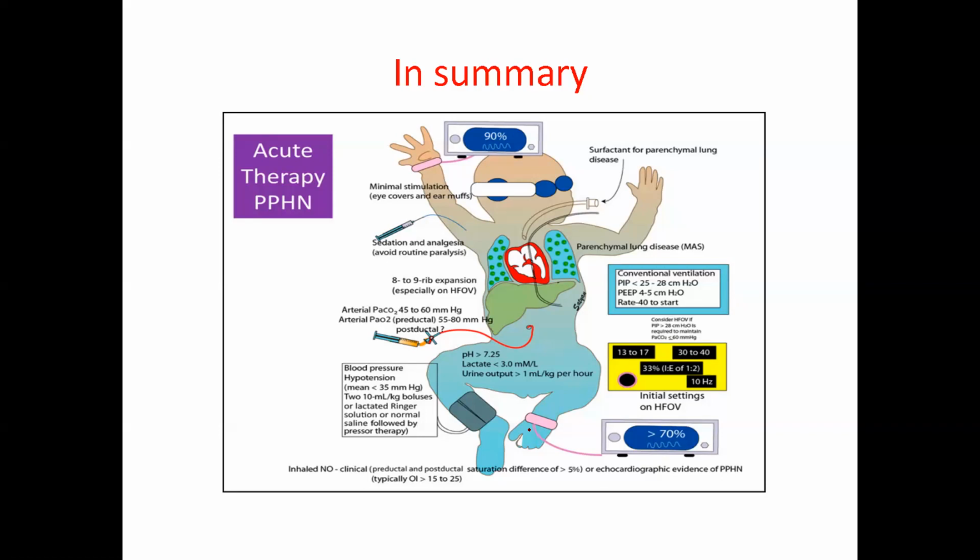If the baby does not improve, requires more than 28, or despite what you did, especially if your baby is on 100% oxygen, you consider adding nitric oxide based on the OI. The OI to start nitric oxide is more than 20. You start with the 20 dose, 20 ppm. If the baby does not improve and requires higher pressure, then you might switch him to high frequency, but you need to make sure the baby is calm. Why? Because he's going to fight with the high frequency. Your goal saturation is 90 to 95.